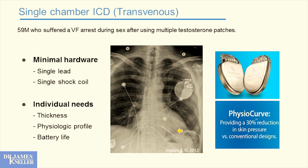This is actually my first implant in private practice. 59-year-old male. Had a V-fib arrest during sex with his wife after he had applied testosterone patches all over his body to get himself fired up for the event. And this is what we like in that single chamber defibrillator. We see the device, it's bigger than the pacemaker, single lead in the right ventricle. The thicker coil is the part that can apply the shock between the coil and the device, defibrillate the patient's heart. We want minimum hardware, single lead, single coil.